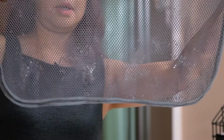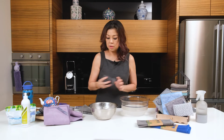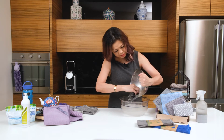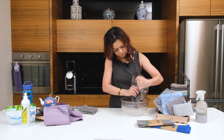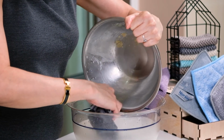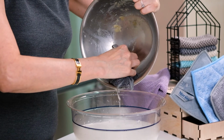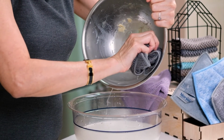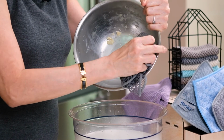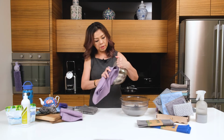There, you cannot see any of the gooey substances there, right? So of course, it would be easier if I have a sink, but since I'm not working in front of a sink, I'm just going to wash off the areas that I cleaned out just now. Okay. And I'm just going to wipe it dry with a kitchen towel.